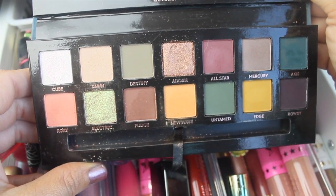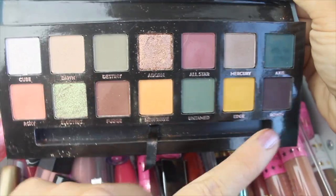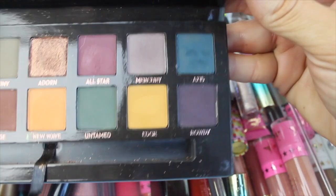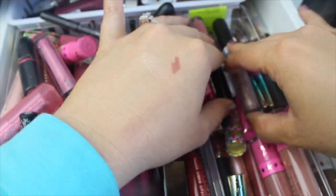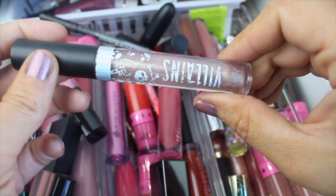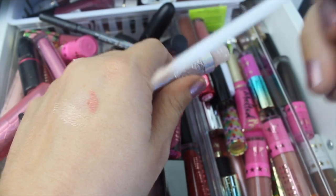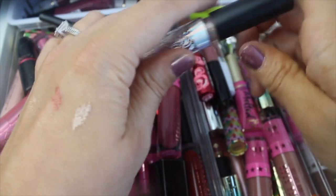I want browns, I think. Maybe a purple because of that color. A copper if I have it. Do I have a copper? I don't know. Let's just dig in. Okay, so I do think I want to pull this Villains lip gloss in Puppies. I feel like that would be an easy, foolproof one. Looks like that. So we're going to pull that.